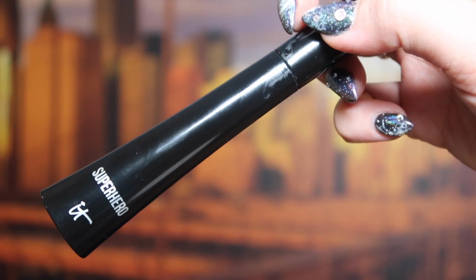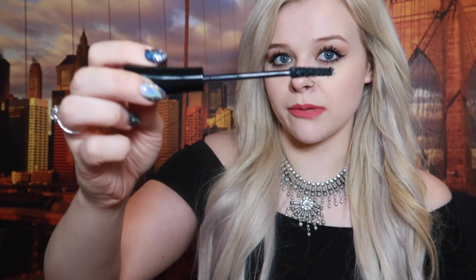Mascara, I bought this 3 times now. Superhero mascara from It Cosmetics. Here's the brush. Since I've bought this, wherever I go, they go, "Are you wearing lashes?" I feel like it still leaves the lashes natural, but it definitely gives that false fiber lash effect. I think it definitely enhances your lashes.